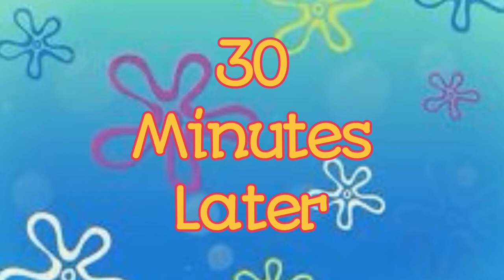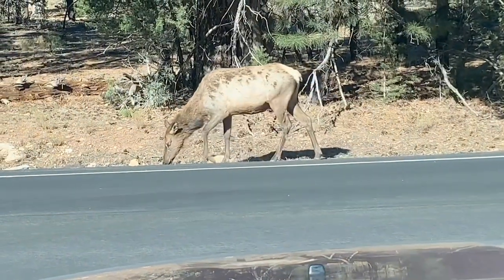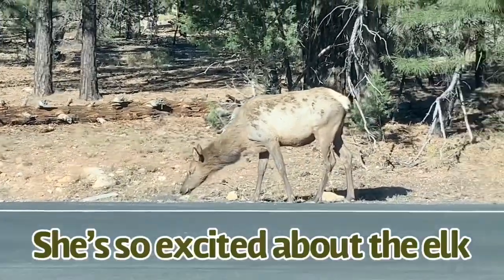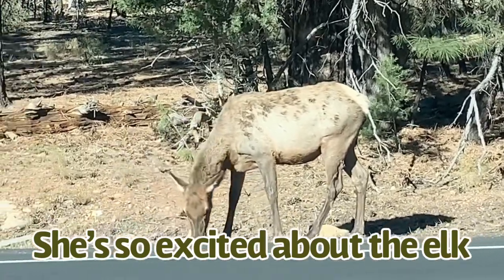30 minutes later. So the room is ready. We're going to the room now. At check-in, they give you a bunch of tickets for free coffee or tea, whatever you want. Look! This animal. It's an elk.